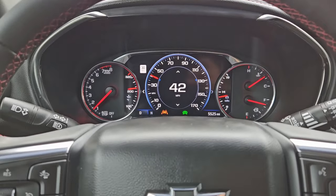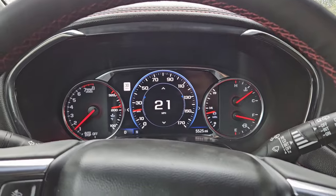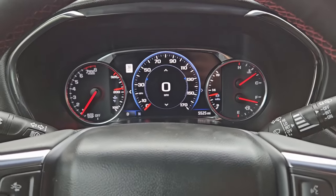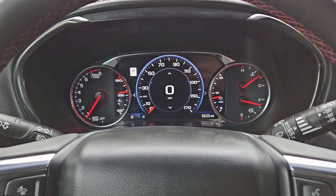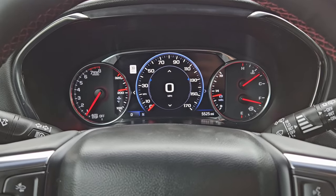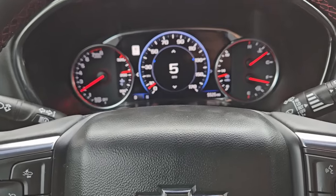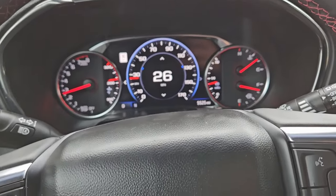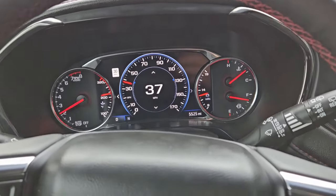Okay, now we got a light here. Check the brakes real quick. It stops really nice. Perfect. Okay, as soon as the light changes, we'll be on our way. Okay, we're all set. Here we go. It's super quick. It feels really nice.